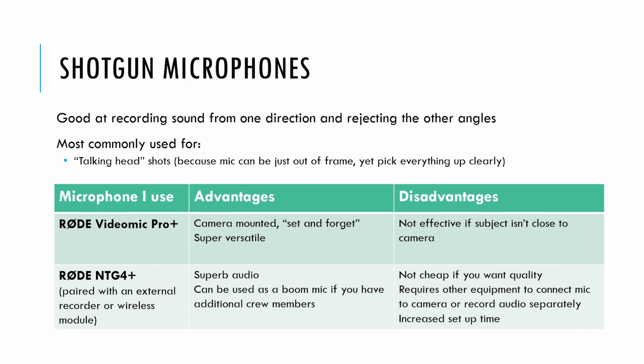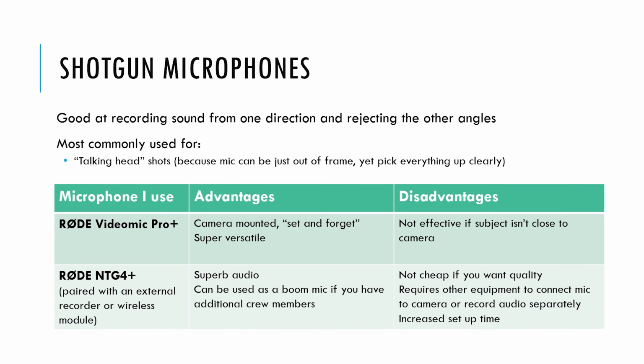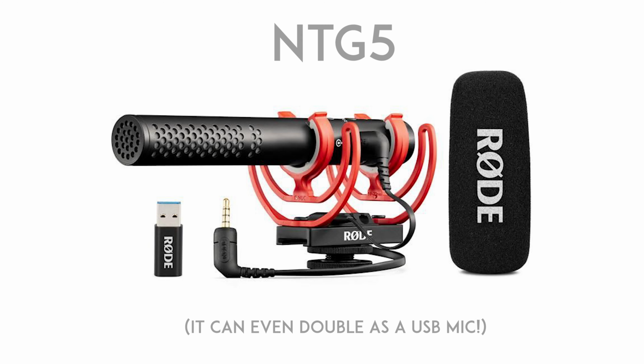The other shotgun I use is the Rode NTG4 Plus. This one's not as cheap because you can't connect it straight to the camera. You're going to need an external recorder or a wireless module, and that also means an increased setup time. However, the audio you get is incredible, and you can also use it as a boom mic if you've got additional crew members. Rode's also recently released the NTG5, which I've heard really good things about.